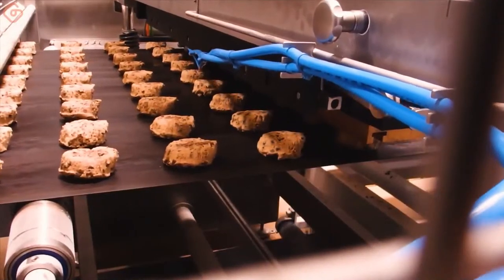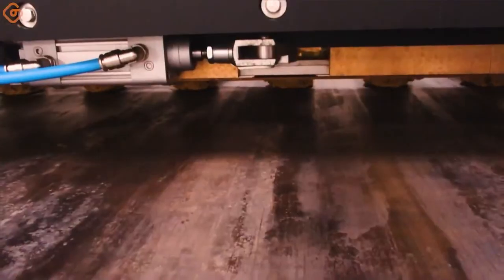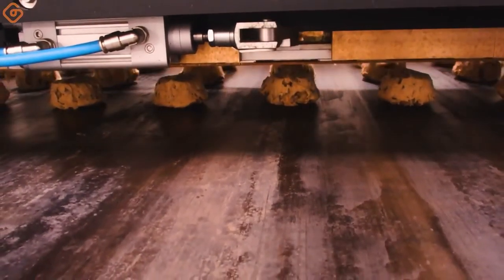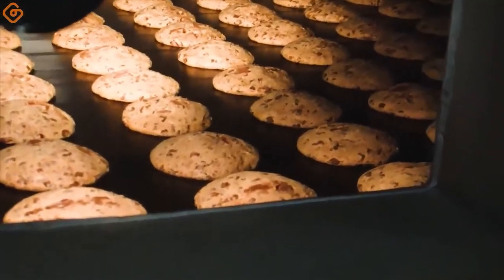Looking at this line of cookies, you will feel the sophistication and diversity in each cookie. From classic cookies to creative cookies with unique flavors, these are the perfect combination of sweetness and crunch.